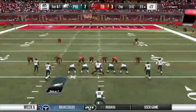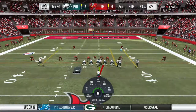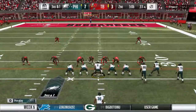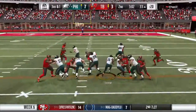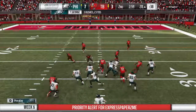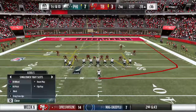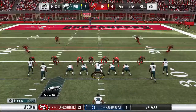Leopard! No, check, Patriot! On 3rd down, that's George. And he's got the first as they'll bring him down at the 28-yard line. They get 5 out of that one, and it moves the chains.